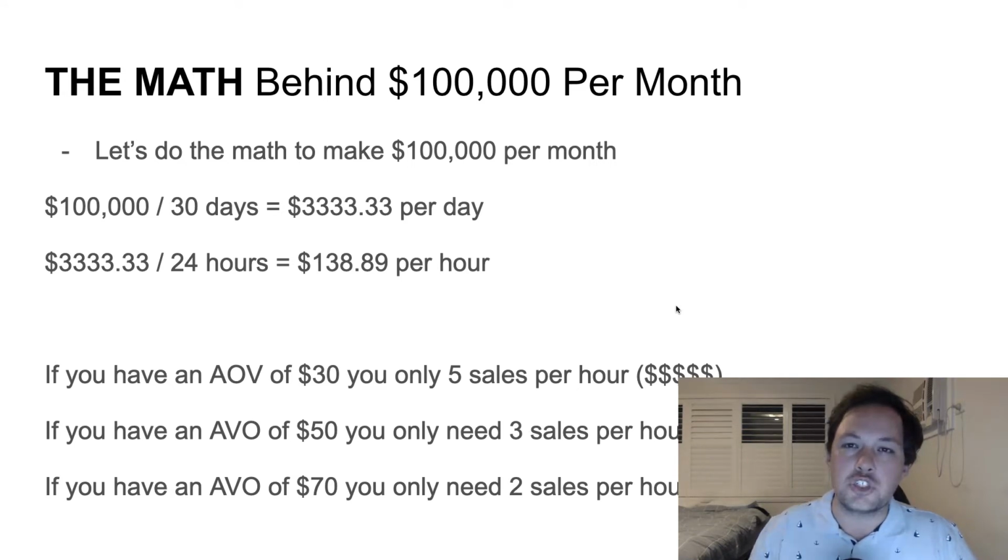That's why it's important to do the math, to break it down to how much we have to make per day, per hour, okay, how many sales we have to do each hour. Super important to make it more tangible and more realistic so you're not overwhelmed.